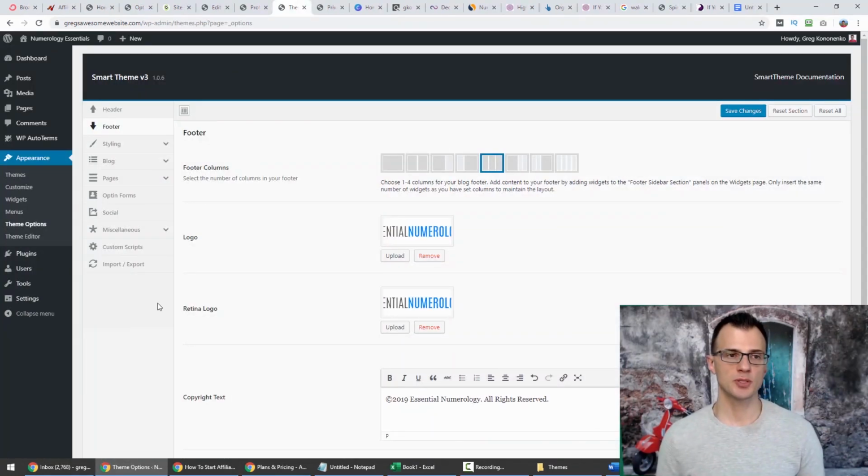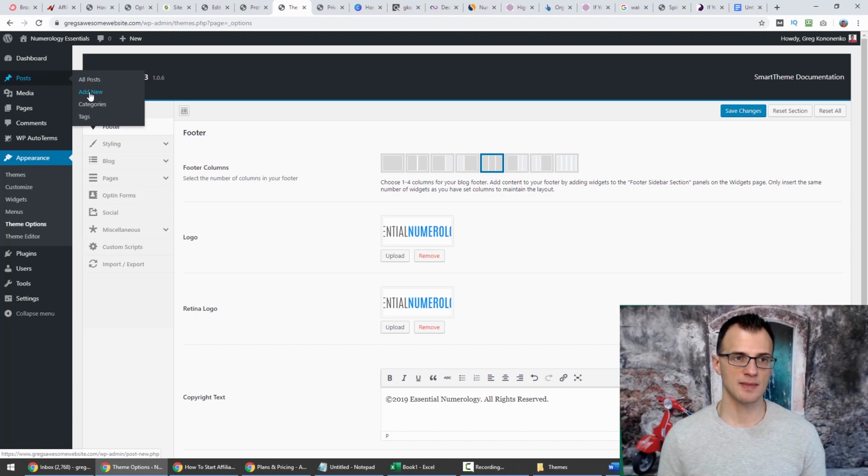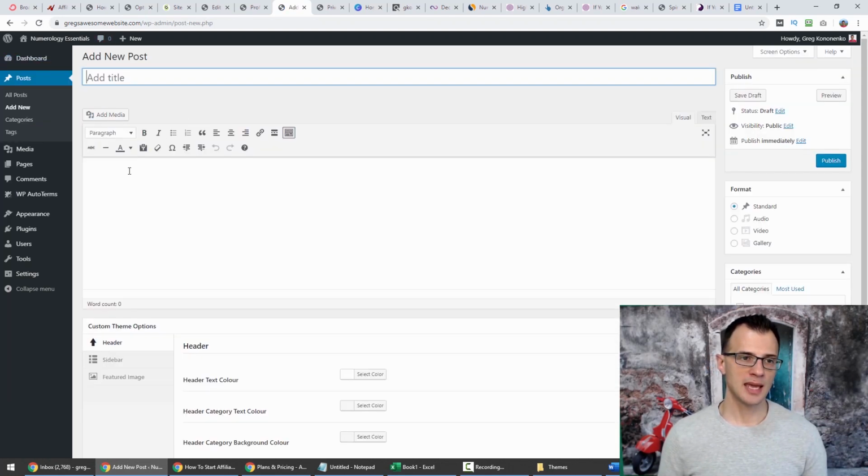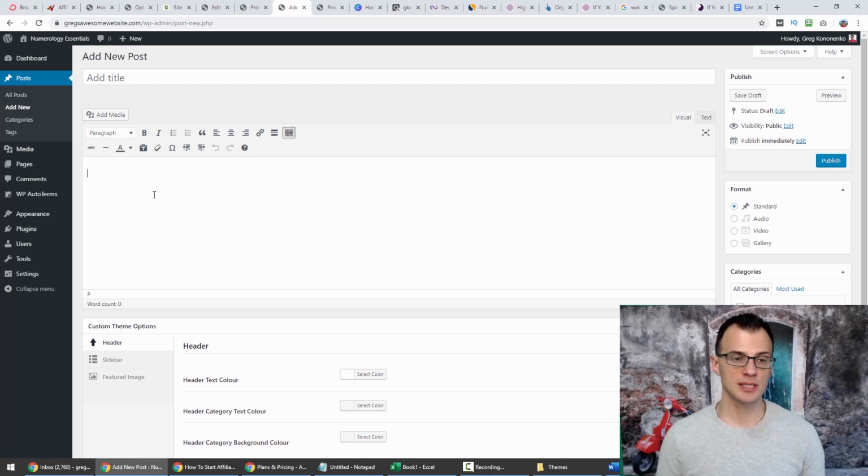To create your first post within WordPress, you would go into Posts and then click Add New, and then you will need to give it a name, and then you can actually create your content down here.